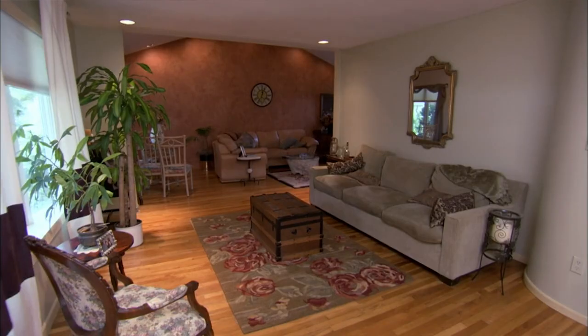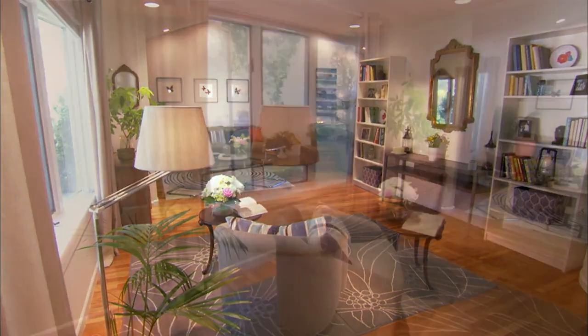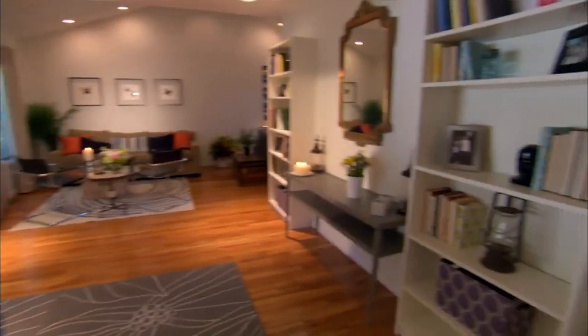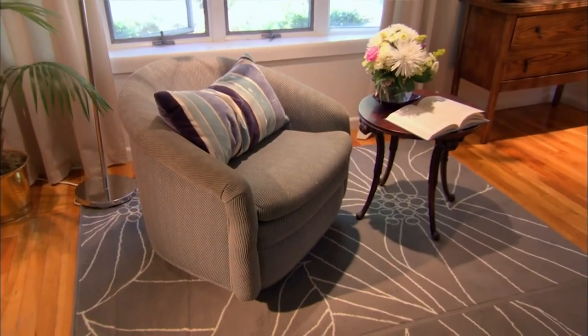Before, this room felt dated and mismatched. Now it will give a great first impression. We've opened up the space. It's nice and bright. It's neutral. We wanted to give this room a bit more purpose by adding bookshelves, so it's a sitting room, reading room.